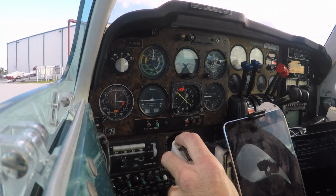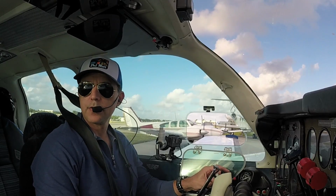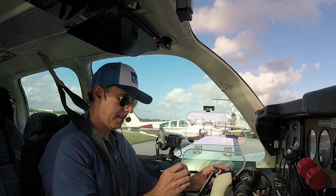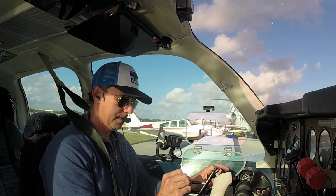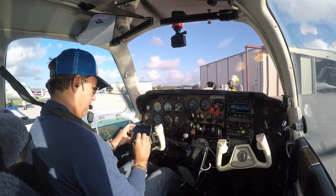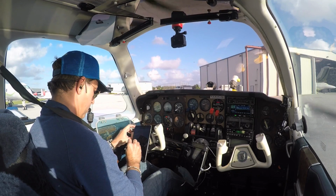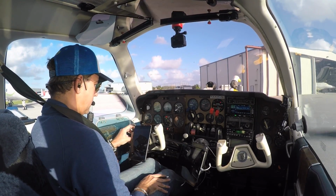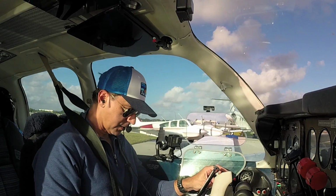Good afternoon, Fort Lauderdale Exec Clearance, Baron 3175 Whiskey with India. I'd like to pick up my IFR to St. Augustine. 3175 Whiskey, taking clearance, cleared to the St. Augustine Airport via radar vectors Palm Beach, Victor 3 Treasure, Victor 3, then as filed. Departure frequency 119.7, squawk 2325. Cleared to St. Augustine, radar vectors Palm Beach, Victor 3, Treasure, Victor 3 as filed.